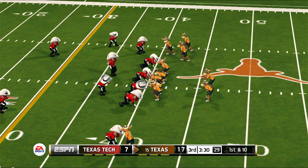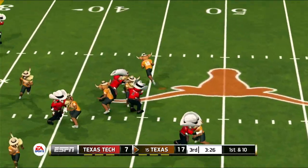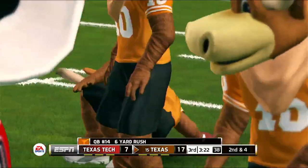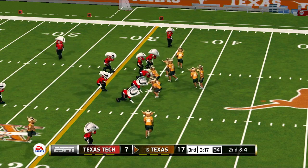Check, check. Two, and four, and three. Scrambling, decides to tuck it in, and he's got space. There's a very impressive open field tackle. That's a gain of six on the play. That'll make it 2nd and 4.